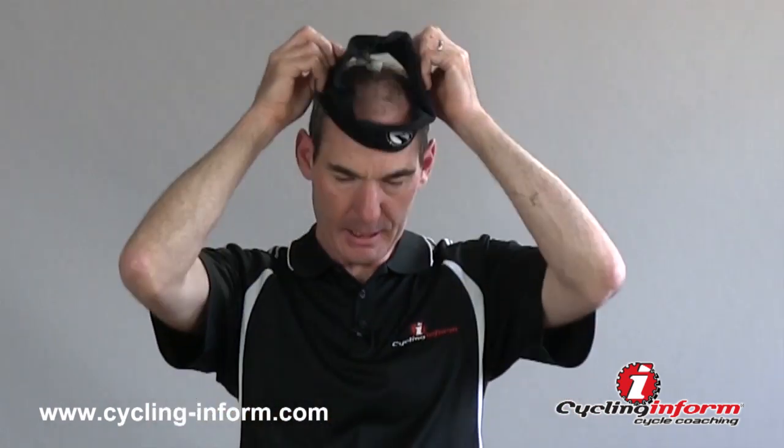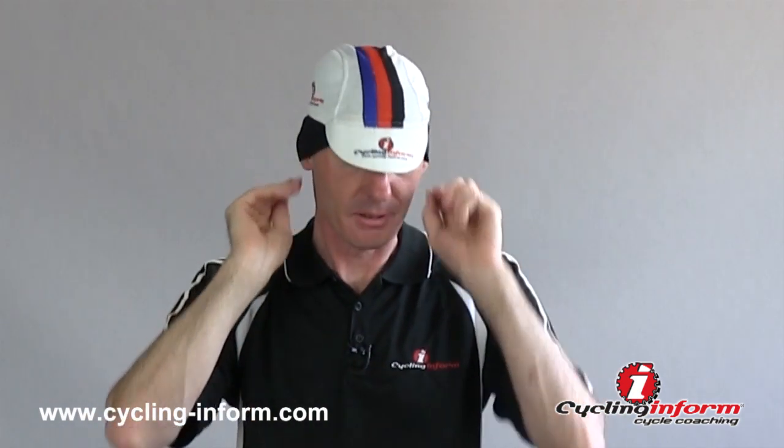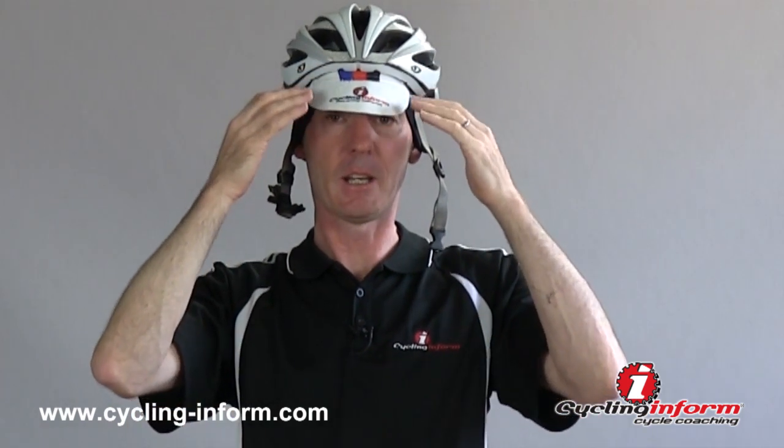Now when it gets a bit colder, I usually add the air warmers to my configuration. I'll put on one of these air warmer things, and that just keeps my ears nice and toasty, and then put the cap over the top of it. And then I put the cycling helmet on top of that. And that'll keep my ears nice and warm on those colder days, and my head warm as well.